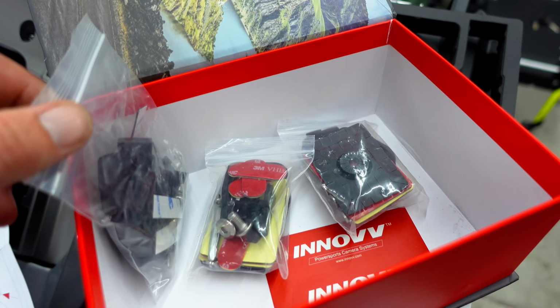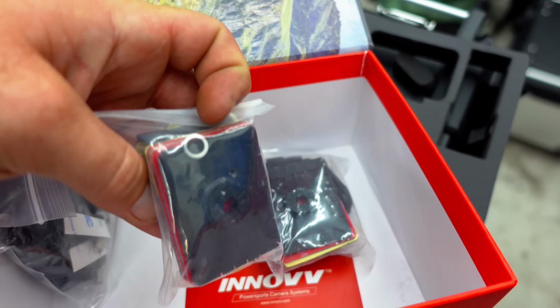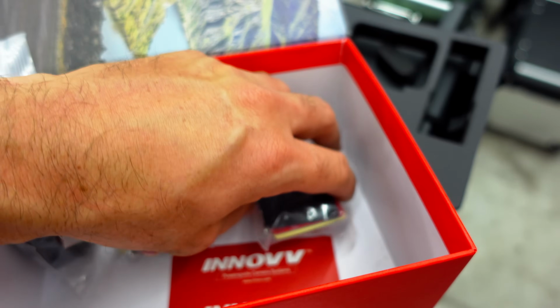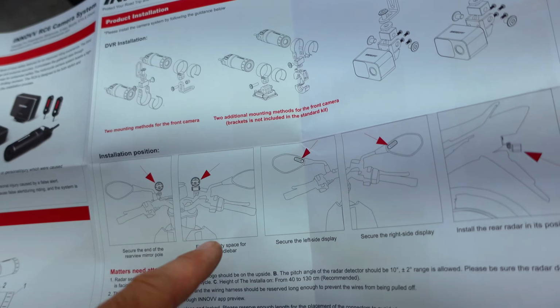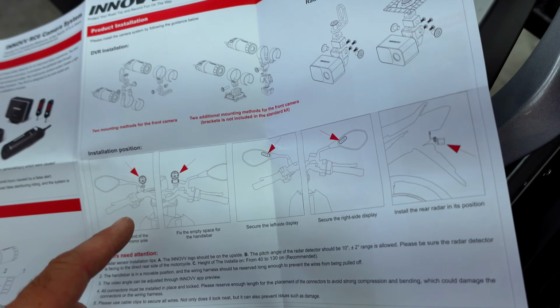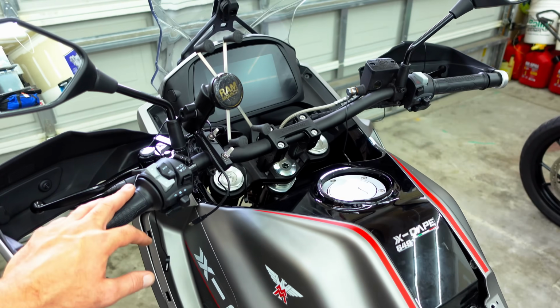In our box, we have a lot of mounting options for the cameras, for the little indicators. There are 3 bags of different adhesives, different mounts, and different indicators here on how to put everything together. We're gonna go ahead and move on to that step. We'll figure out the best way we want to mount everything to this bike, and I'll show you what we did when we're done. A few moments later.